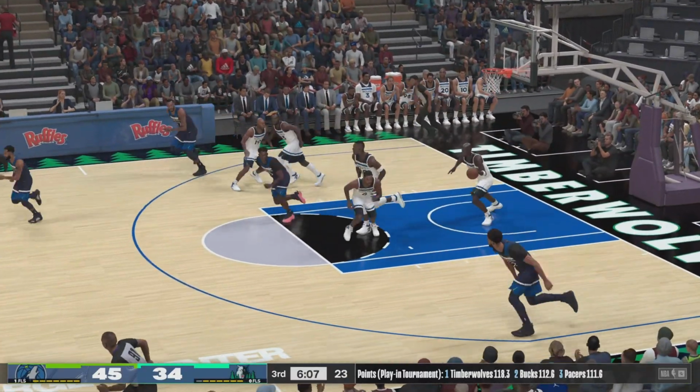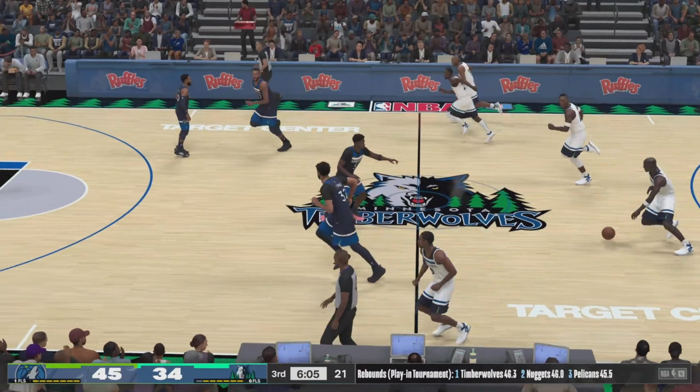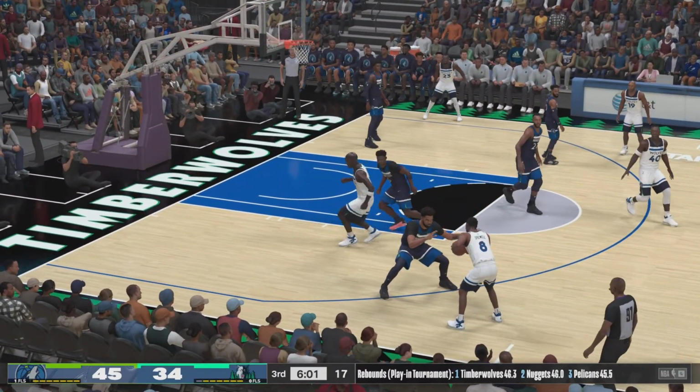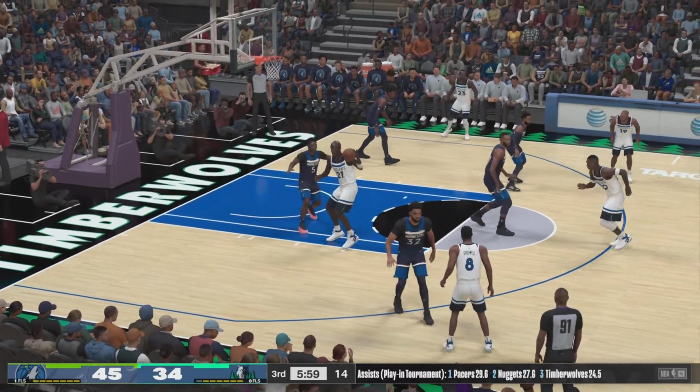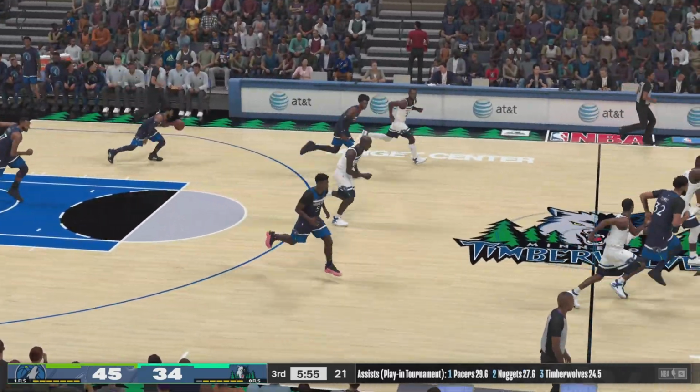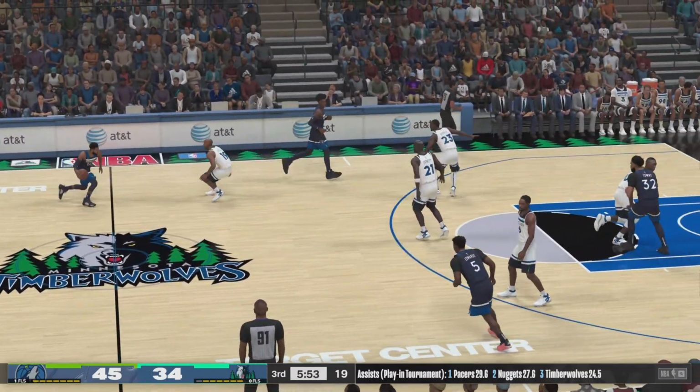A rebound by the Timberwolves. Garnett, the pass to Sprewell. Back to Garnett. Gobert pulls it in. Gobert's got 7 rebounds in the game.